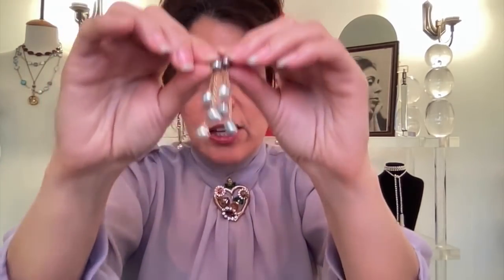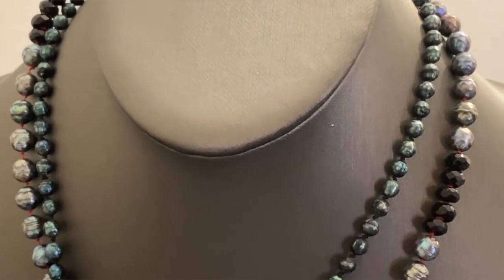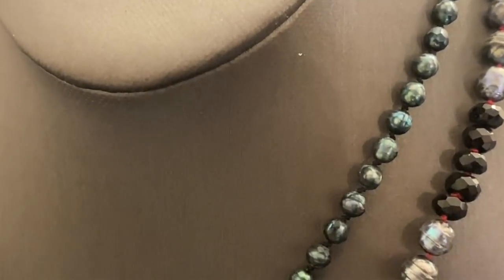And I wore these every day for several years in my mid-20s. I still absolutely love them to this day. And these could be put together as a pendant and hung from a pin and things like that. So still incredibly versatile.